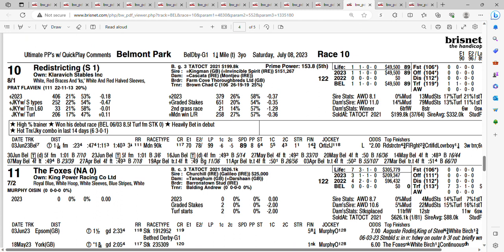Take a look at the 10 horse, Redistricting. Broke his maiden last time out at Belmont by 4 3/4. That was a very impressive maiden debut. That was a very impressive win. He did debut on Lasix, though. I'm going to tell you, he's bred to run all day. I'm not worried about him getting the distance.